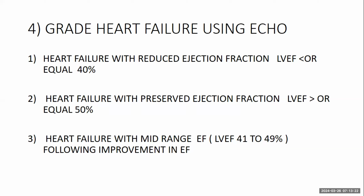Then we also have the fourth classification, heart failure with improved ejection fraction, meaning that the ejection fraction was initially less than 40, but with the heart failure regimen being given to this patient, maybe you repeated the echocardiography 3 months or 6 months thereafter, the ejection fraction then increased. So we actually have 4 classifications: heart failure with preserved ejection fraction, equal to or greater than 50%; heart failure with mildly reduced ejection fraction, 41 to 49; heart failure with reduced ejection fraction, 40 or less; and heart failure with improved ejection fraction.